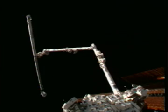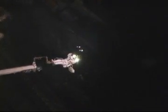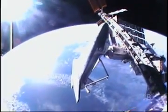So that made me feel better. We got on the end of this enormous boom. It was the space station robotic arm plus the OBSS, so about a 90-foot boom that I'm perched on the end of here. And I just was treated to a God's eye view.